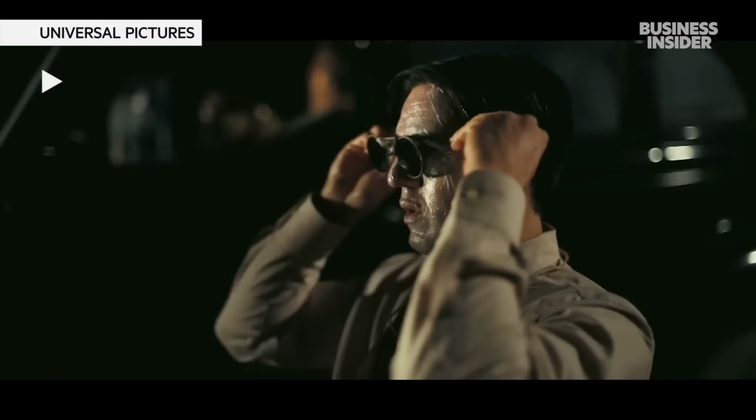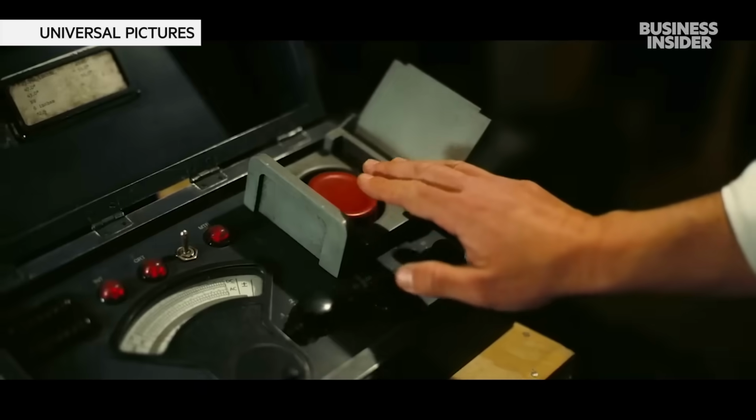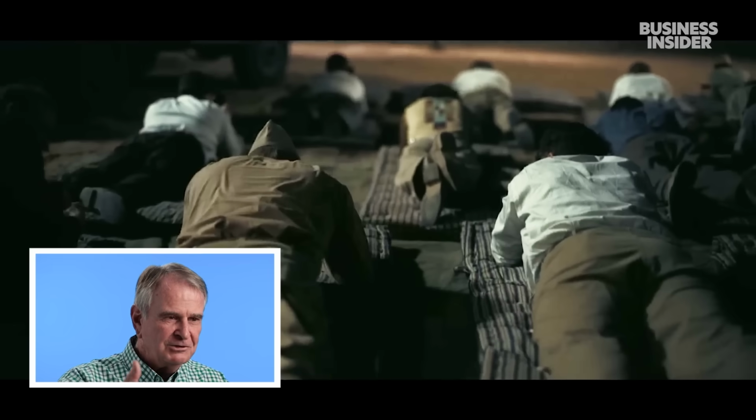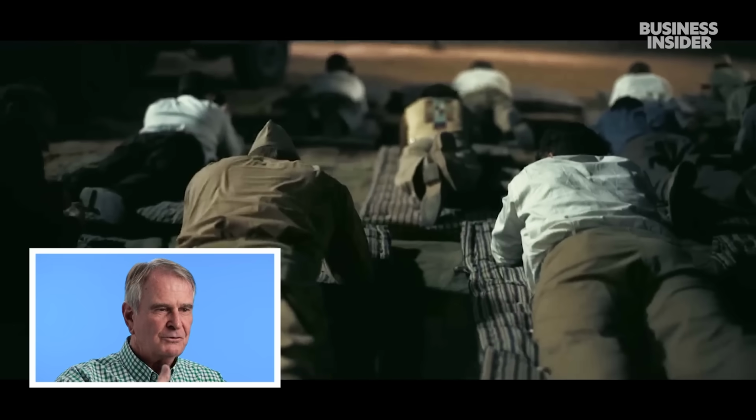3, 2, 1. And they were all laying down thinking that the shock wave might get to them, and if they were laying down, that it wouldn't be a direct hit. You don't want to have a big surface area if the shock wave is coming over. You want to be kind of laying flat.